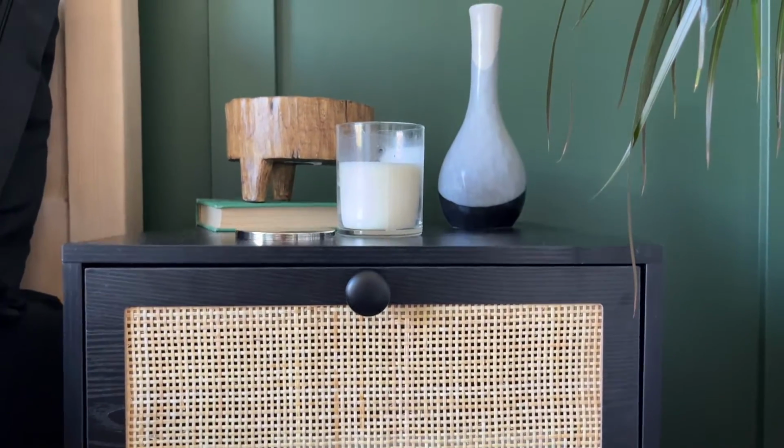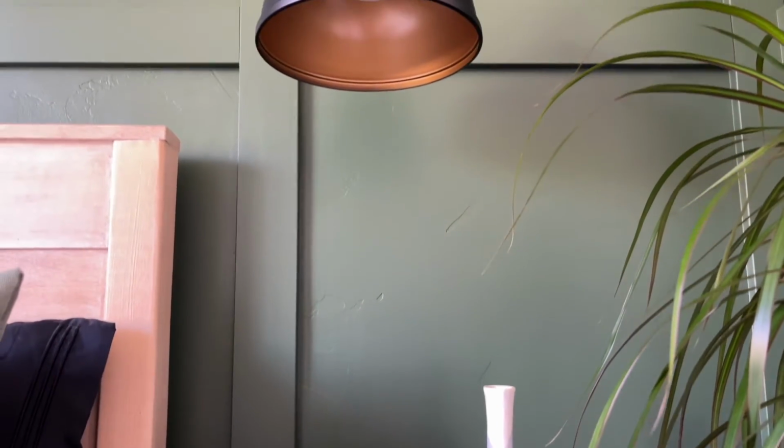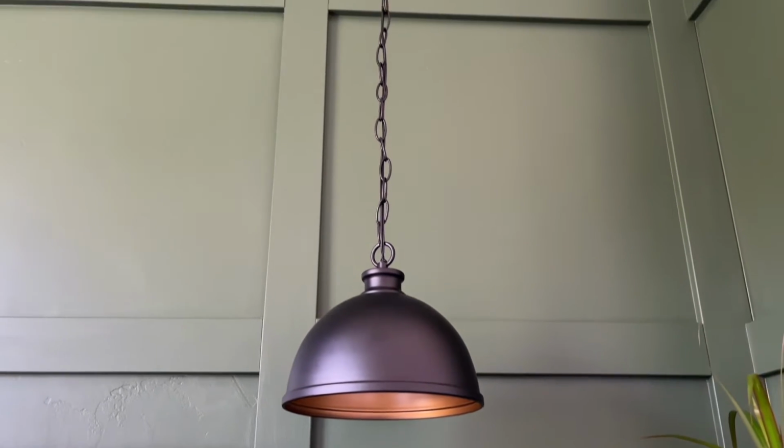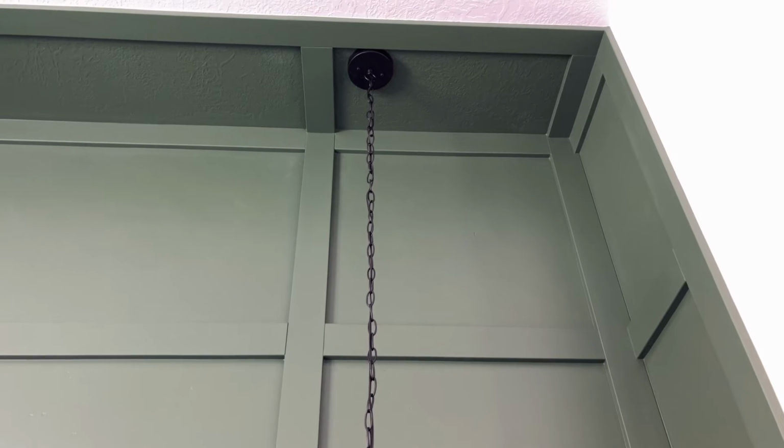And rather than placing lamps on them, we opted to hang pendant lights to free up the nightstands for a little decor, and better yet, the hanging pendants draw your eyes up, creating an illusion of a higher ceiling.